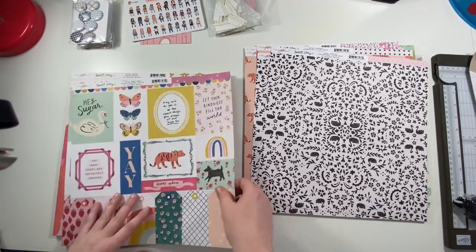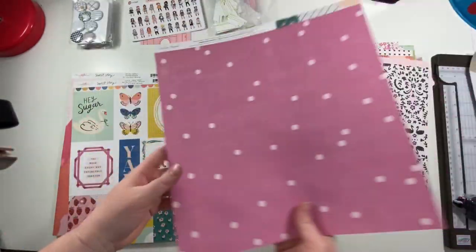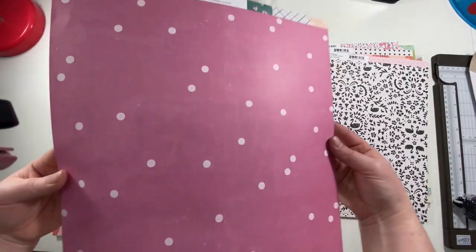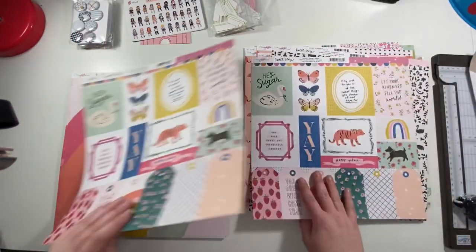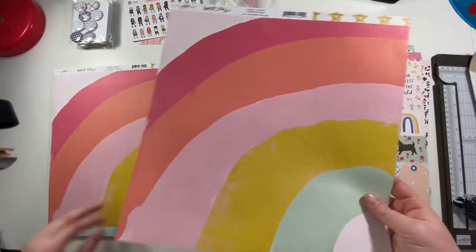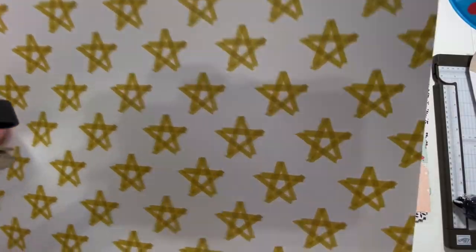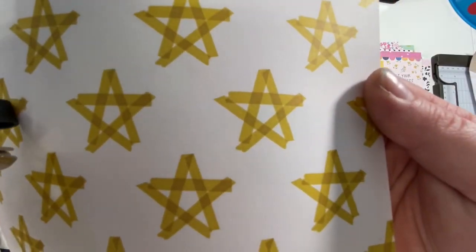And then the cut up heart sheet is super cute. And then that fun color on the back. I love that. So I got 2 of that one as well. And then this one is the rainbow, which is gorgeous. And then there's these fun stars on the back that look like washi tape. So those will be fun.